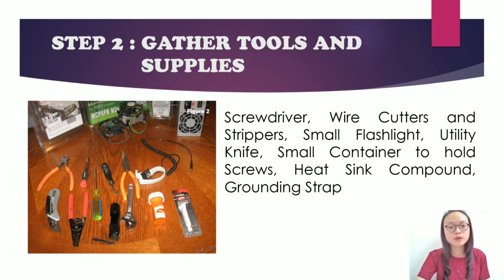You may not use every single one of these tools in every installation, but it is best to have all of them on hand in case you have a use for them. You must be careful because using incorrect tools for a task, such as turning a screw with a knife blade, can cause equipment damage and injury.